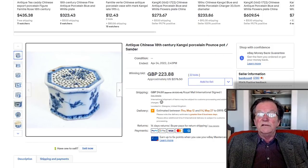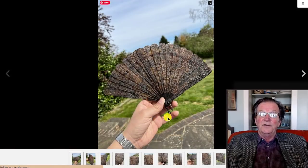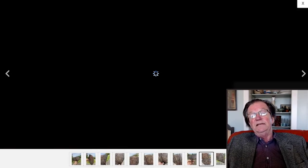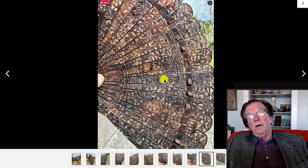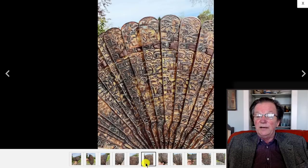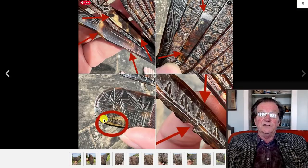And then on to this, oh, dare I say it, tortoiseshell. A tortoiseshell fan, a breeze fan, Chinese export, first half of the 19th century. You know, beautifully done, beautiful quality. We've had these before when they've turned up because I just love them. But fabulous quality. And they did a good job of showing any little flaws, nicks, and whatnot. All pretty minor stuff all the way around. It's sort of a quibble to make an issue of it because it is a fan.